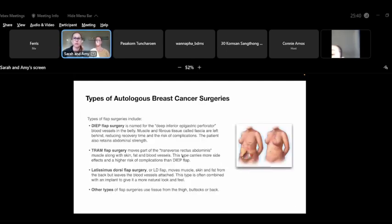All right, so oftentimes if someone elects to have a mastectomy, and then decides not to have an implant, they can elect to undergo autologous breast reconstruction surgery. So they're donating the tissue to create a breast out of their own tissue.